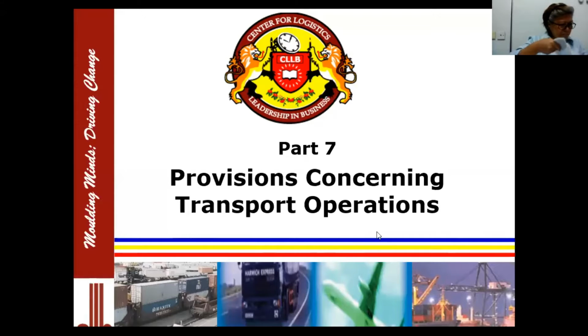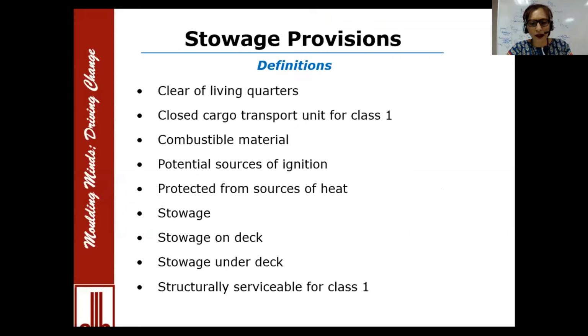There you go. So part 7 is referring us to columns 16A and 16B of the IMDG code. 16A would be looked at when the planners of the vessel are planning the stowage of the vessel. So we first start with the simple stuff like looking at certain definitions.